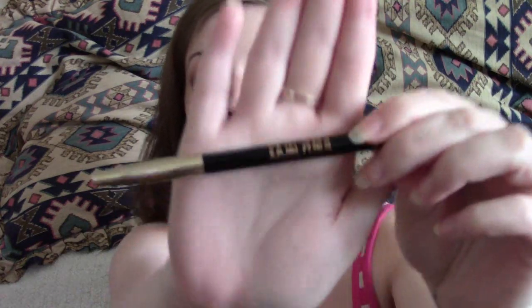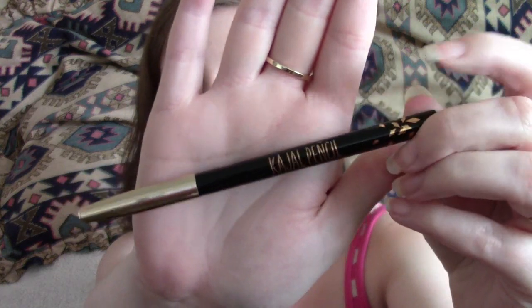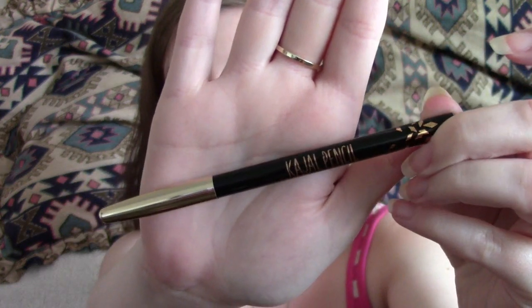And it's really, really pretty. It just looks like that for reference. And with the design on the end, it's really, really pretty. And I love this for the waterline. This for ages was my go-to liner of choice for the waterline if I really want a jet black and for it to stay all day.